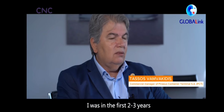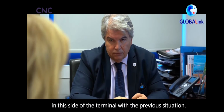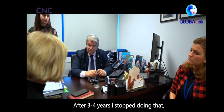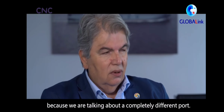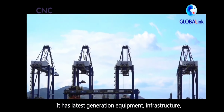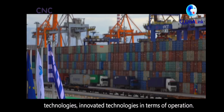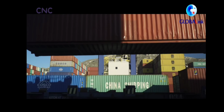I was in the first 2-3 years trying to compare the developments in this side of the terminal with the previous situation. After 3-4 years I stopped doing that because we are talking about a completely different port. It's last generation equipment, infrastructure, technologies, innovative technologies in terms of operation.